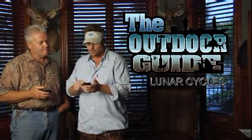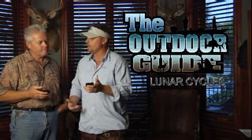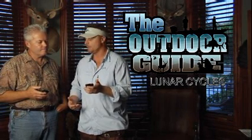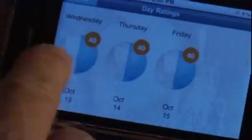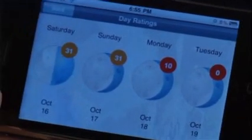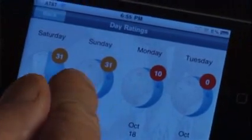So from there, then we can go into our lunar cycles. We all know how important lunar cycles are as far as our feeding times for both hunting and fishing. So we can turn the phone sideways, and to make it even easier for us, we've created a day rating for each day, a 0 to 100% for the Outdoor Guide, and it gives us the rating as far as how good that day is going to be according to just the lunar cycles. Takes a little bit of the guesswork out of it.